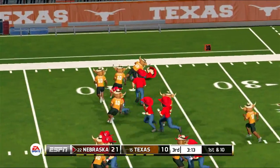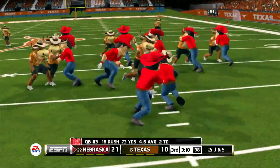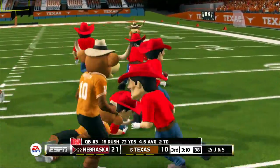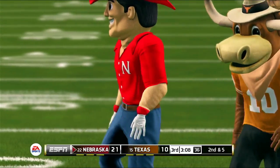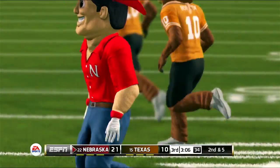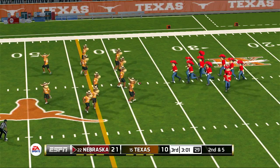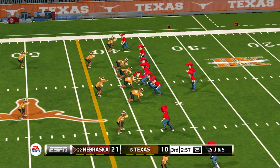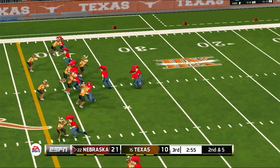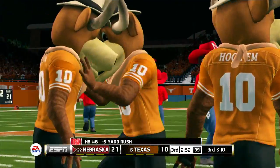And he has it on the corner. Takes it up the middle for a nice run. That brings him second and five. From their own 38-yard line, it's second down. Tackle made around the 33-yard line.